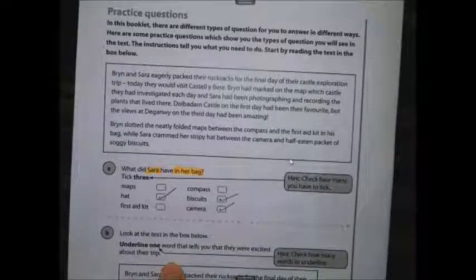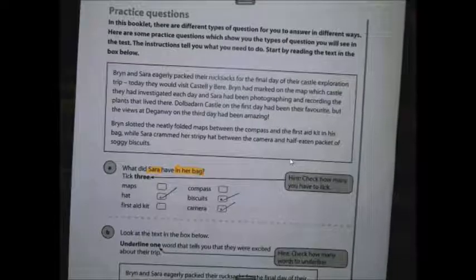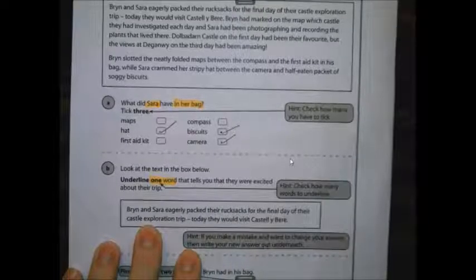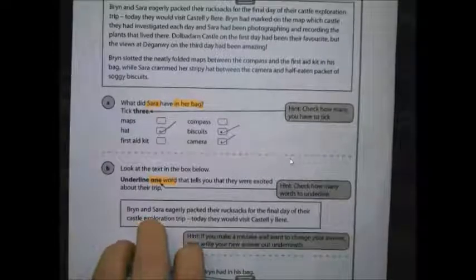So we can now move on to question B. Look at the text in the box below. Underline 1 word that tells you that they were excited about their trip. Now, this is not asking us to look at the box above. It's looking at the box below where there is a small, limited amount of text. It asks us to underline 1 word. Actually, you'll notice here that it says underline 1 in bold. I think perhaps the most important words are 1 word. So it is important, you see, for you to read the instructions carefully.